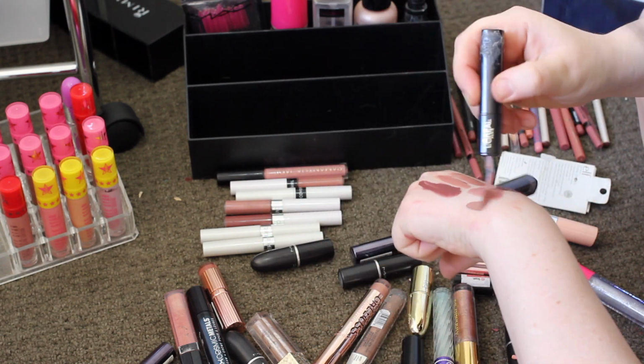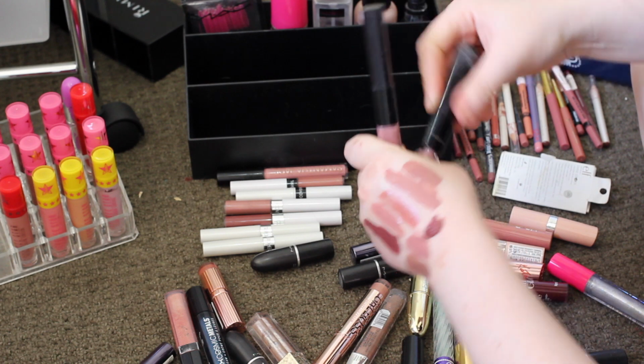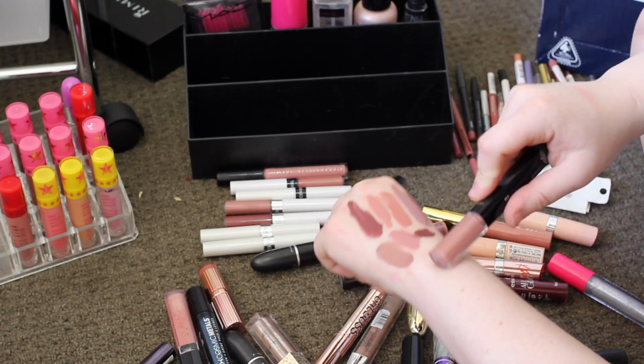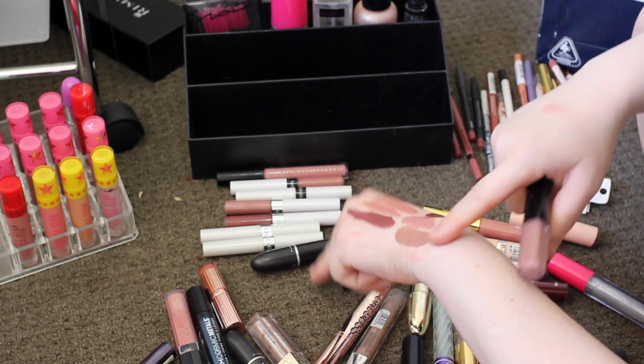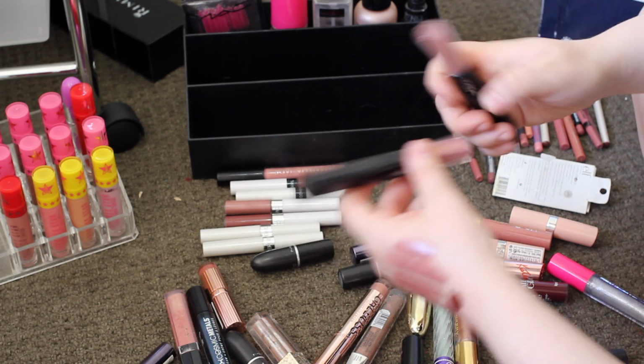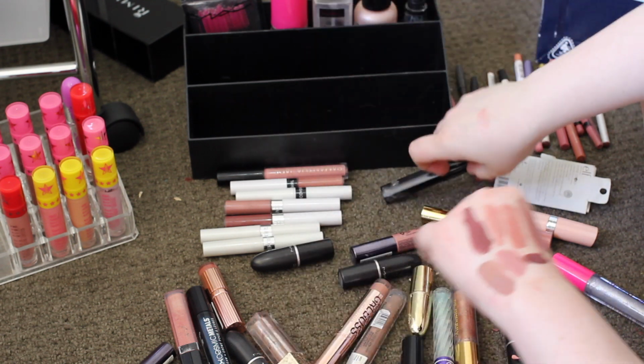I haven't even got through the lips. Am I going to have to make this a part series, guys? I'm the new Shanique So with my series. Still smells okay. Smells exactly the same as when I got it. So I've got like a brown and a pink. I might get rid of Permanent Blush and I'll just hang on to this one here, that brown one.